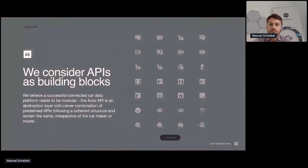In order to provide and enable those mobility services and insurance services, we have developed a protocol called the AutoAPI, which defines at the moment around 300 data points. That's basically the translation of all those individual OEM data formats into one unified protocol. That's just what our data customers have to consume to get this cross-OEM data.